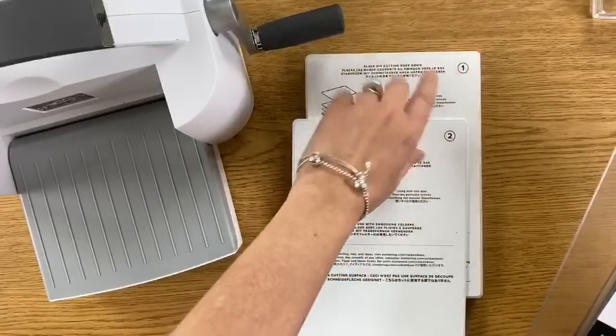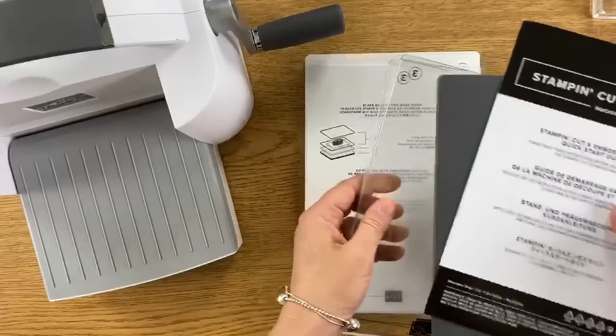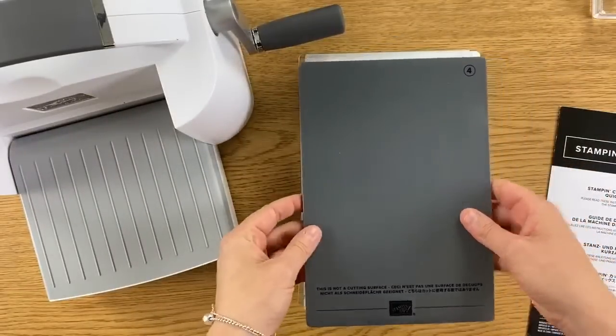So this is a beautiful thing. So they're numbered 1, 2. You're going to get your cutting plates. So those are number 3s. And then you're going to get your specialty plate. And this one is also numbered as well, number 4.